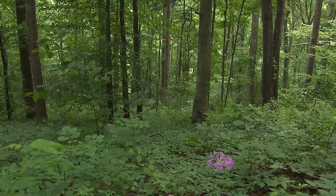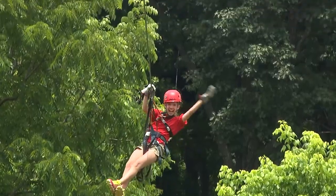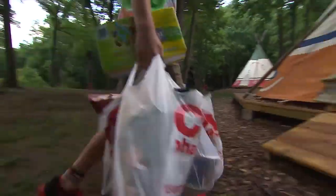These 100 acres of beautiful land are owned by Kirk and Leah Watkins. Once an old mill, the property is now a place where you can enjoy an adventurous experience and a relaxing stay. Kirk and I bought it, and then we just started adding to the property.